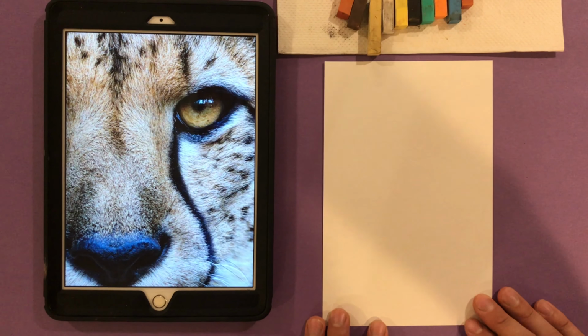I really like how making these small lines actually looks like fur. It looks like the fur is actually growing out of my picture, especially here above the eye and under the eye. It really looks cool.